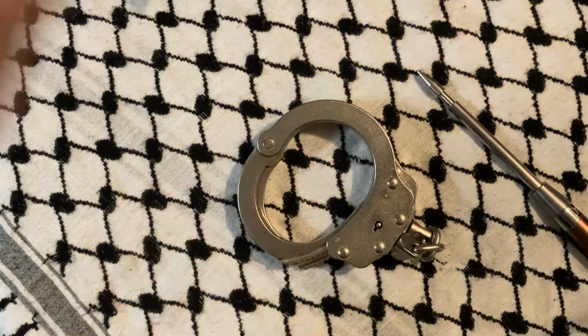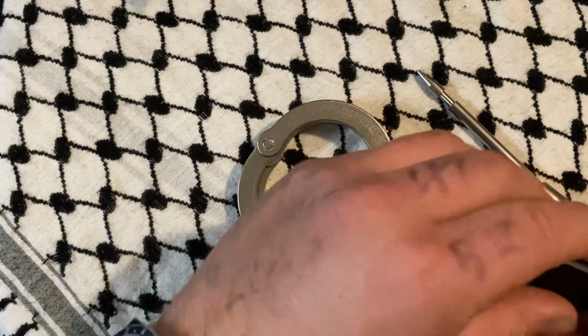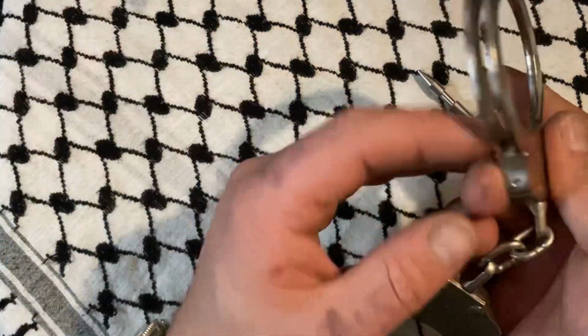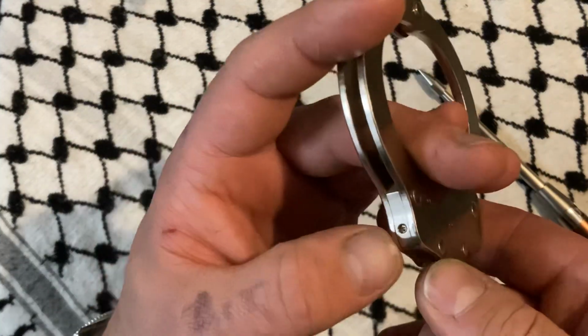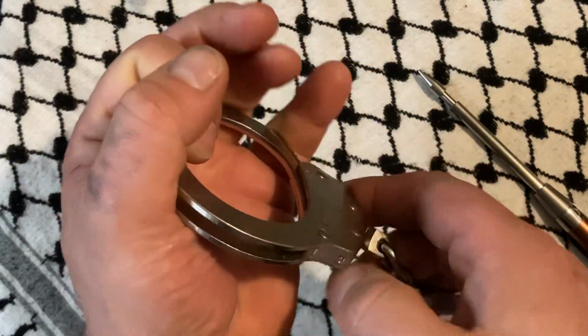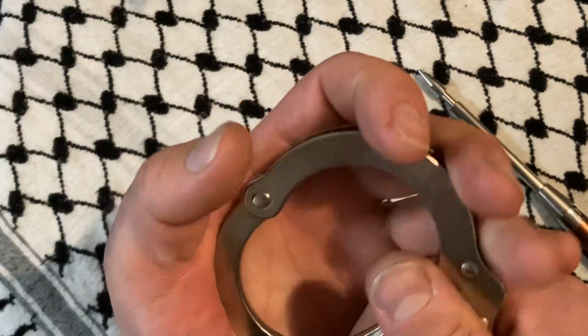Obviously, I carried it with a lanyard through this hole. This hole. And yeah, you're going to want cuffs that you can put on nice and snug, but not tight, and then lock them in so they don't tighten up, because they do hurt.